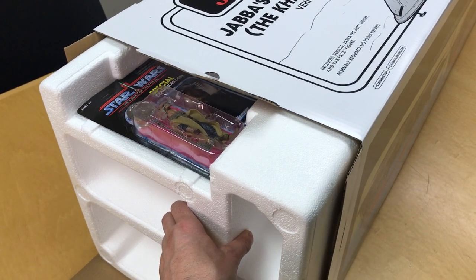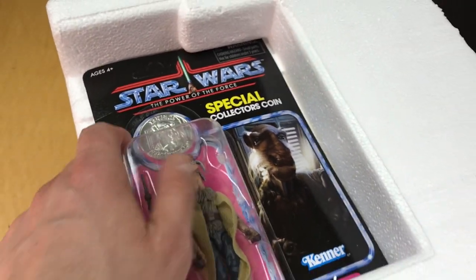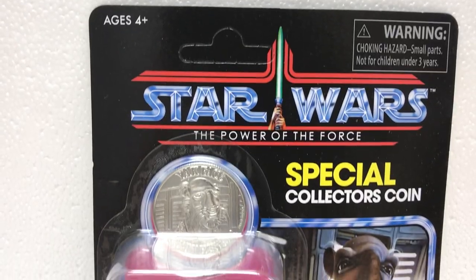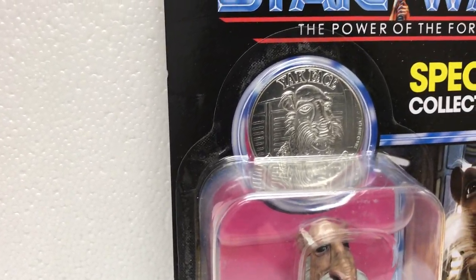All right. Right away when I pull out the side of the box, this foam, there's Yak Face. He has a collector's coin. This is a special Yak Face. It comes with a cup. I don't think the other one came with a cup. And a coin. On the back of the box, there's a little story.